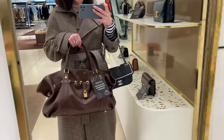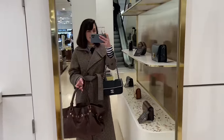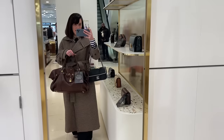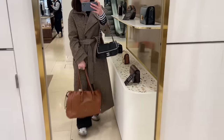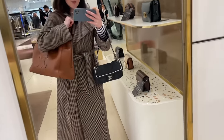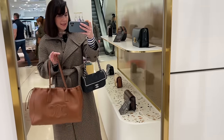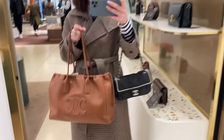That's what it looks like. Quite heavy, not going to lie. Quite heavy for me, and a little bit too big, I would say. This one is much better. Let's have a look. Not bad. Sits pretty comfortably. Really soft, slouchy, and nice. And I love the color. Celine does this beautiful brown gold tan color.